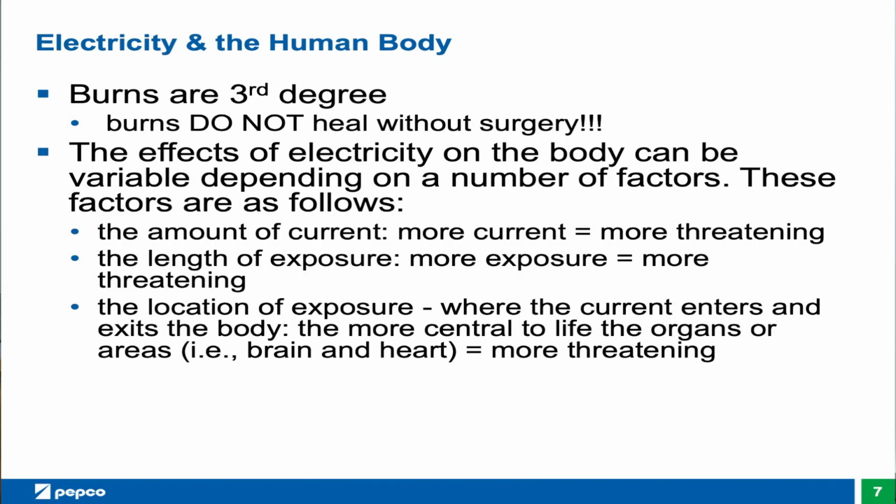What kind of effects does it have on a human body? Well, we've all gotten a sunburn, and that's a 1st-degree burn. 2nd-degree burns include blistering. 3rd-degree burns are a little bit deeper. Electricity can cause 3rd and also 4th-degree burns, which we don't hear of very often. 4th degree is actually down towards the bone, and that is from an electrical contact going to ground.